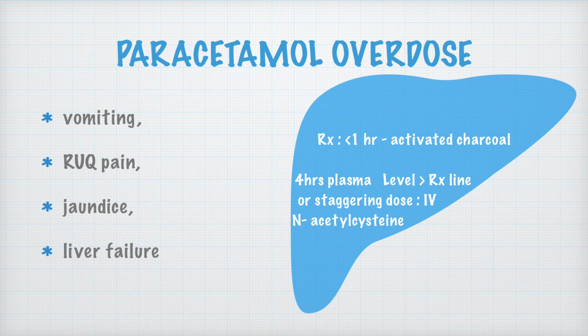And if the patient presents more than 8 hours after, or if they don't know the timing, you need to give IV N-acetylcysteine. I also suggest you go through the other criteria for when to give N-acetylcysteine in paracetamol poisoning, which I will be discussing in another video.